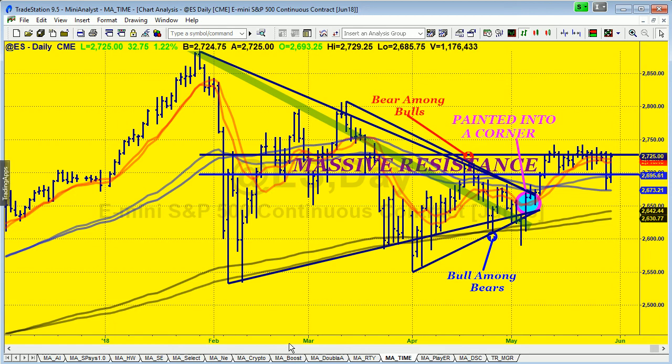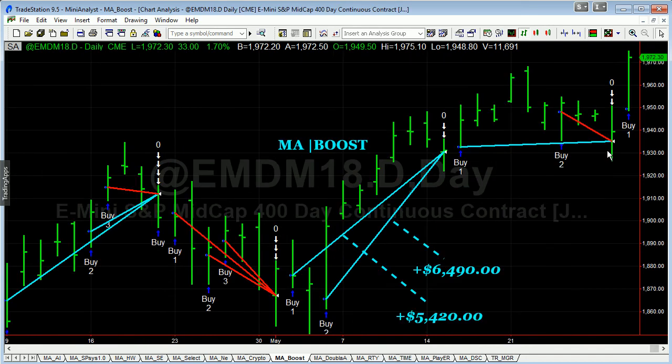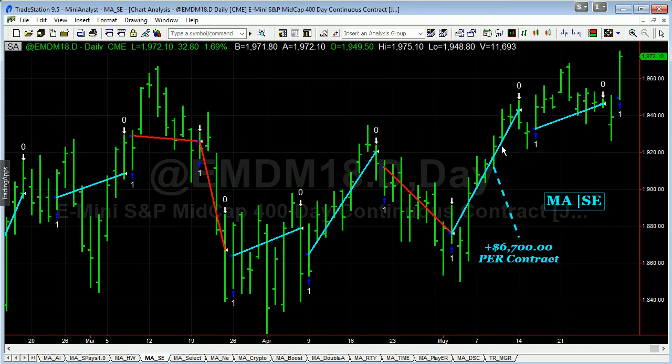Having said that, how have we been able to participate? Crypto just exited another awesome trade, going from 1600 to 1620 the day before the big sell-off. Boost had exited, but jumped right back in there today at 1650 for another almost over $2,000 a contract on the Boost. And of course, the Mace jumped right in as well at 1950-ish or so and blasted right to the upside. Beautiful entries, and that's after pulling a $6,700 gain per contract the trade prior.